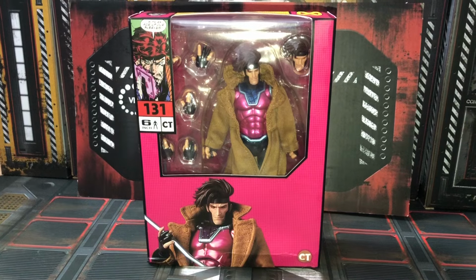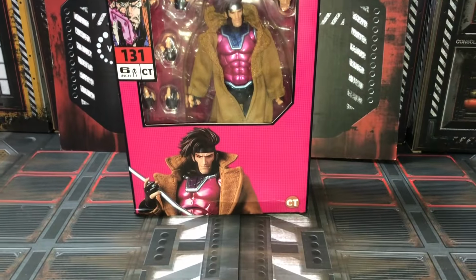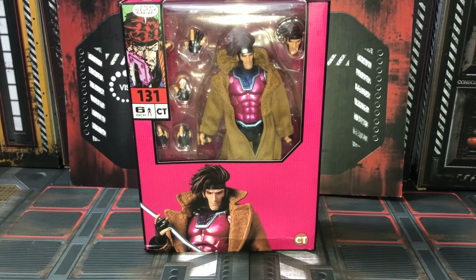Are CT Toys about to make a name for themselves here? Well, we will discuss all that. We have had a Wolverine up in here on the channel, but now it's time for the Raging Cajun.